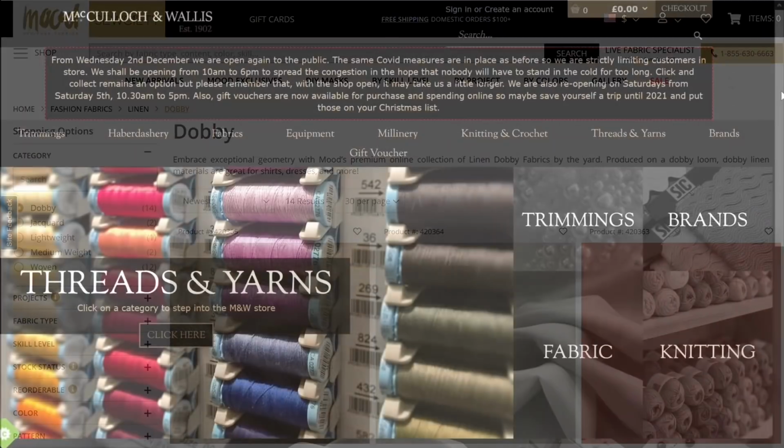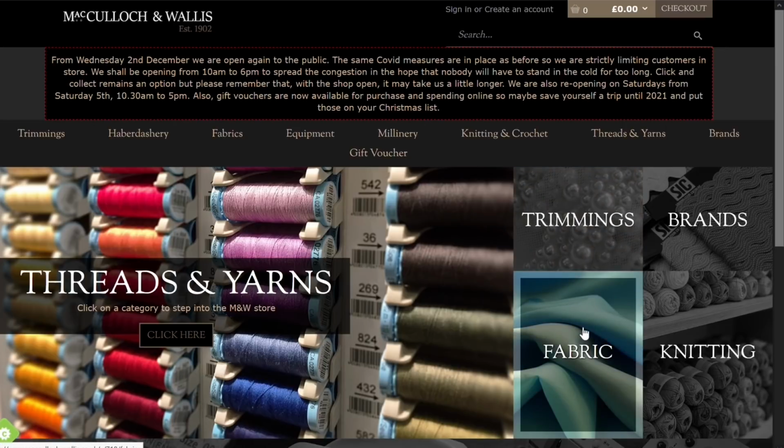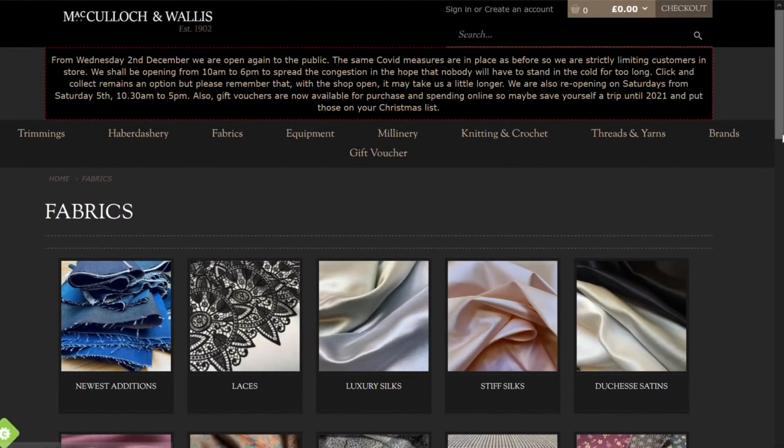Highly recommend. Here we have McCulloch and Wallace. This is a store that gets recommended. Like, no matter what I say to Constance, I'm like, do you know where I can get blah, blah, blah? She's like, oh, McCulloch and Wallace. Every single time. So they have trim, they have haberdashery, which means all the things you need to make clothes, closures, stuff like that. They have all of that kind of stuff. They have fabrics, they have millinery things, they have everything that you could possibly need.